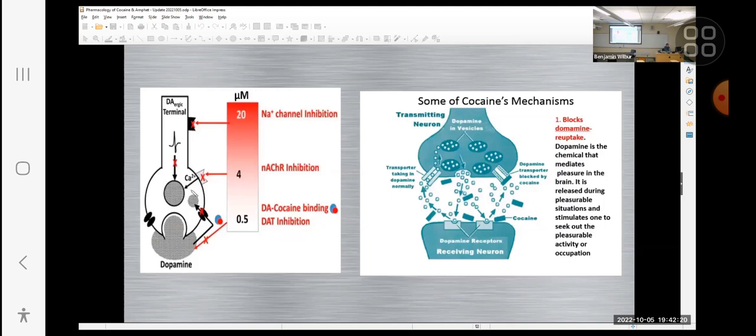So this is trying to show how the role that cocaine plays changes as the concentration increases. Initially, it inhibits the dopamine transporter, and that's at a small concentration. If you go to 8 times that concentration, you'll actually get the nicotinic acetylcholine receptor inhibited on the same neuron. And then as you increase even further, you get up here to sodium channel blocking, and that's where you die. You do not want these, because your heart will stop.